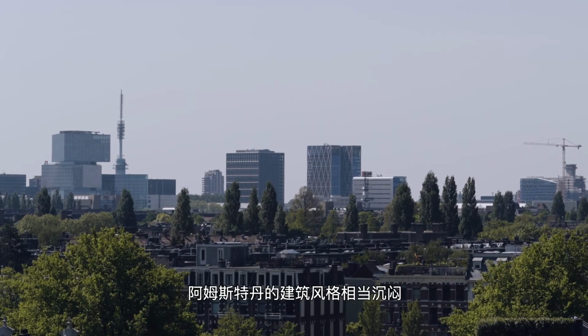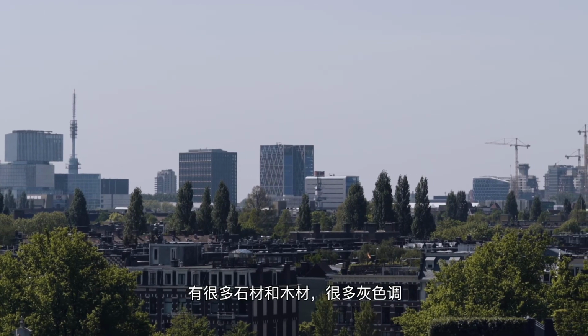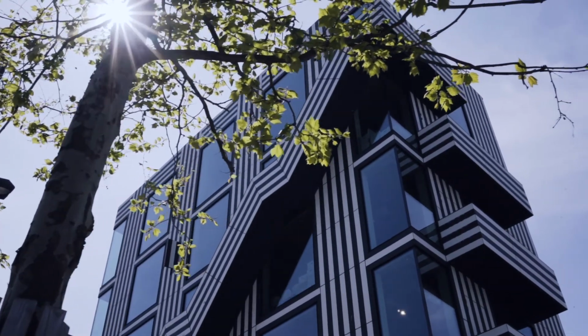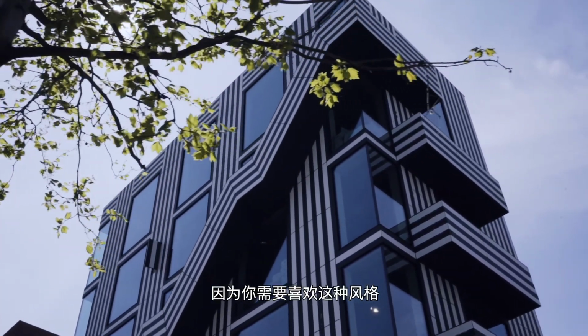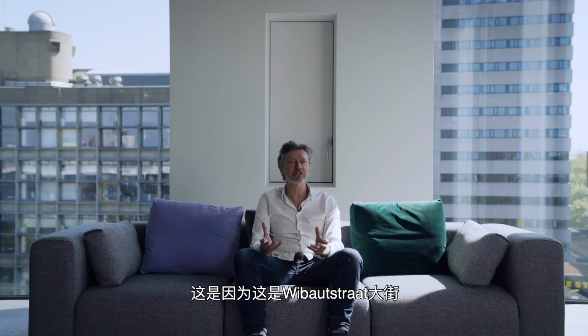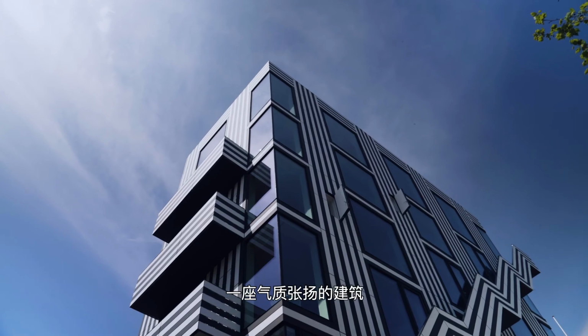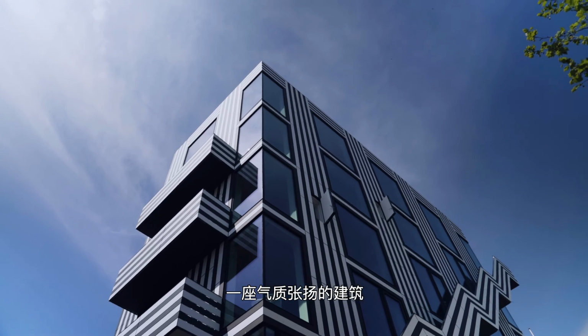So in Amsterdam we have a quite subdued architecture style. So there's a lot of brick, a lot of wood, a lot of greys, and then we have this very graphic building that we had in mind. So I was a little bit worried about how people would react, because it's a love or hate building, but the reactions are really, really positive. It's also because it's the Wibautstraat, so it's this urban environment, and I think it could use a bit of fun or a bit of presence or a bit of expression.